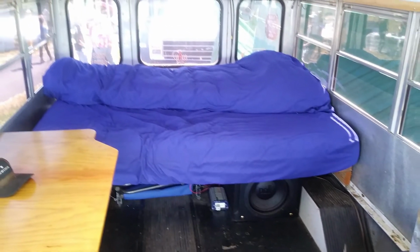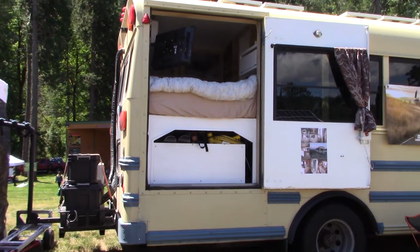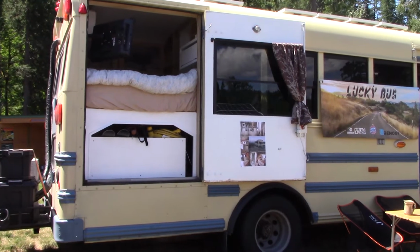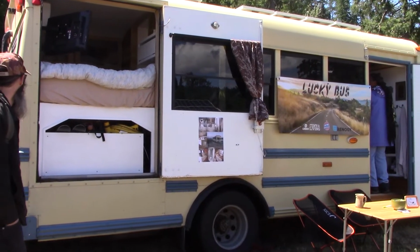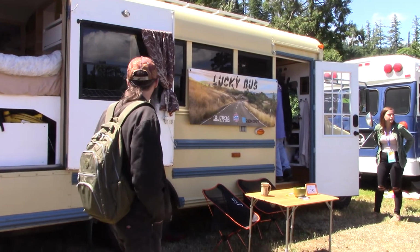Working our way into the event, we came across Lucky Bus. They had a wheelchair door in the same location as ours, and their bed was right there, giving them a great view out of it. They had several solar panels mounted to the roof, and a house door instead of a bus door.